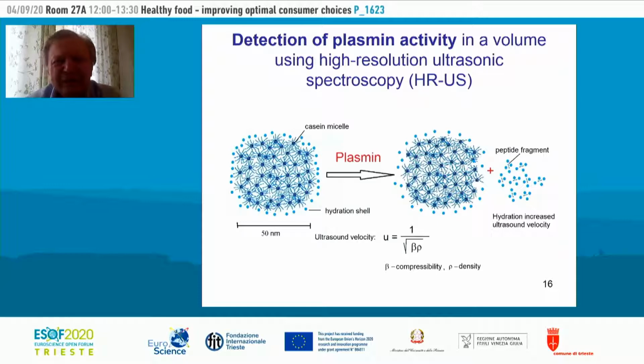We also use another method for detection of plasmin using high-resolution ultrasonic spectroscopy, a method which has been developed at University College Dublin, and SONAS together with University College Dublin developed the instrument which allows the use of milk samples for detection of plasmin and other proteins. The principle of the method is that, in contrast with surface acoustic methods, we detect plasmin in a volume.